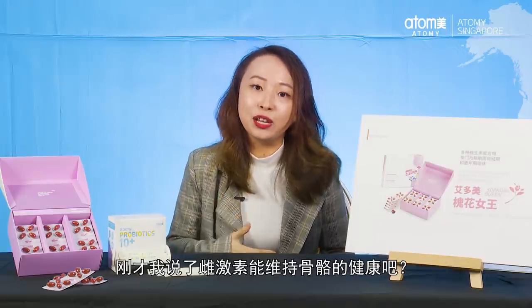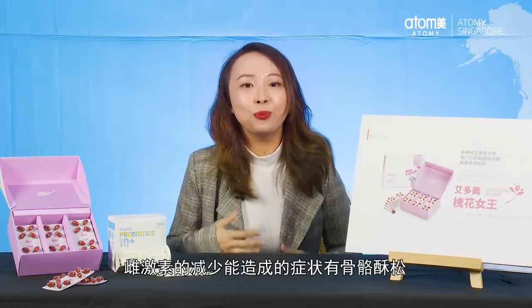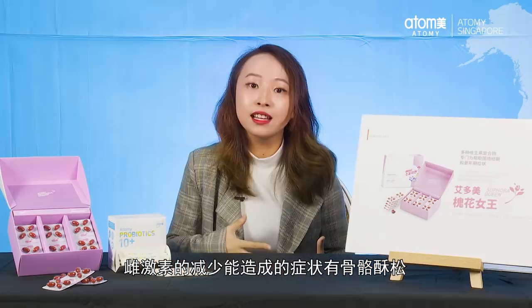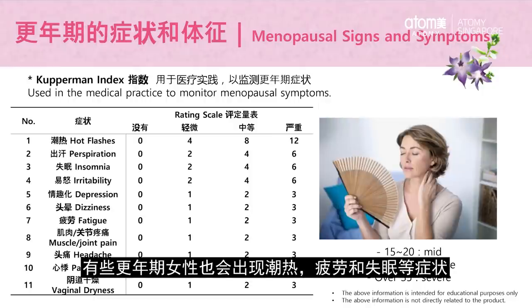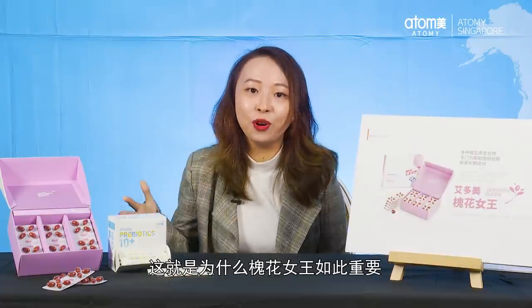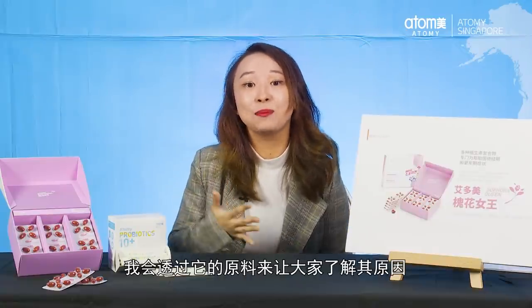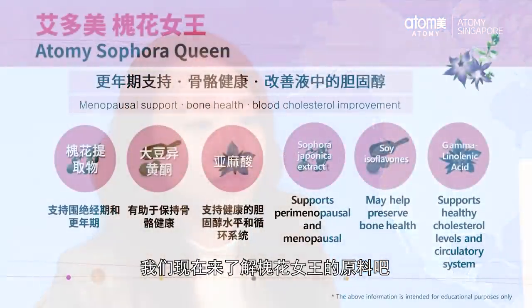So, like I mentioned, estrogen helps with bone preservation, right? That's what I said. So with a reduction in the estrogen, we can actually have side effects such as bone loss, and many a time menopausal women feel hot flashes or fatigue and insomnia and so on and so forth. So that is the reason why sulforaquine is really very important, and I'll explain that through our ingredients later. So sulforaquine, now we will go into the ingredients of sulforaquine.